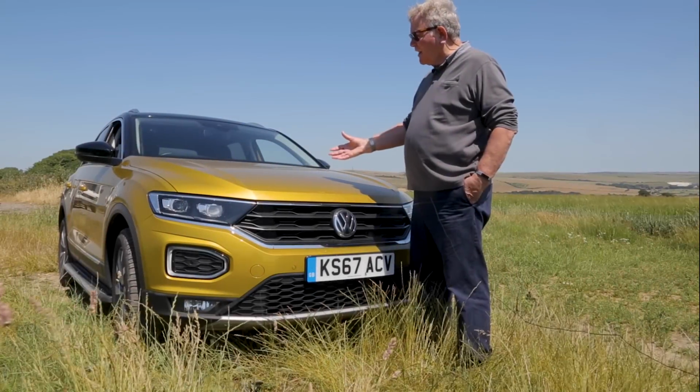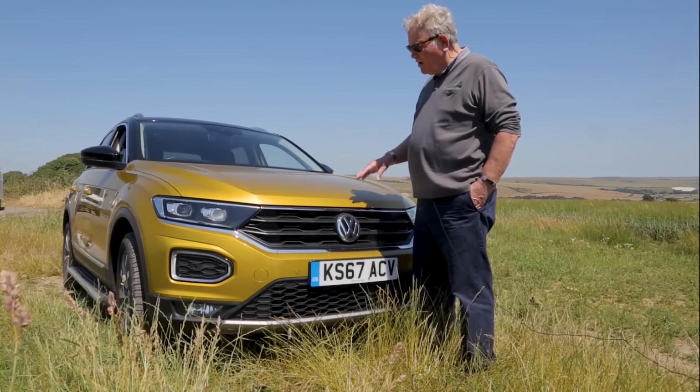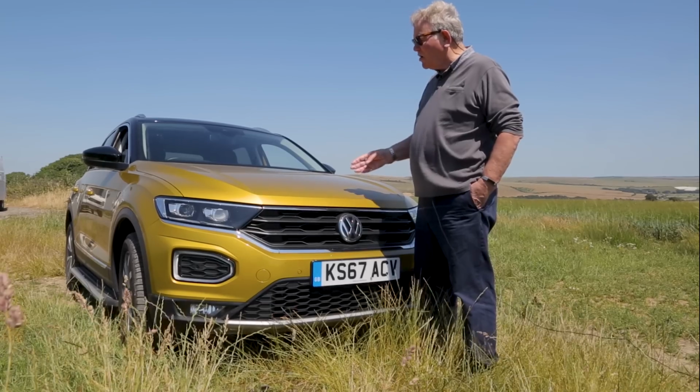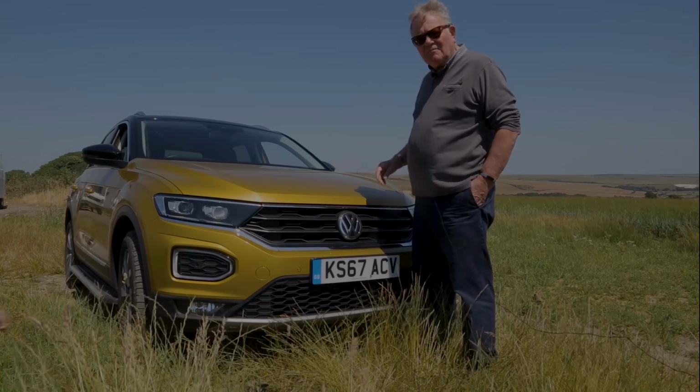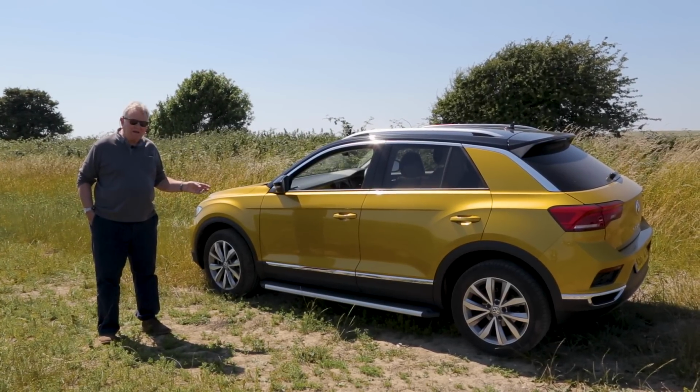I think you'll agree it's really an attractive looking car. It's Volkswagen's first compact SUV and will compete in the market with cars like the Renault Captur and the Hyundai Kona. The top of the range ones have four-wheel drive. This one sadly doesn't have that.